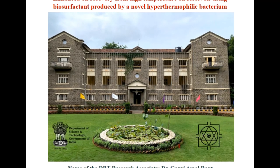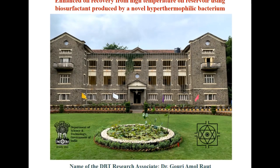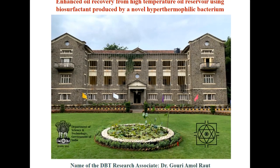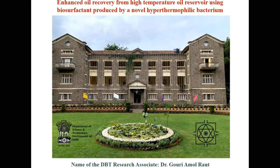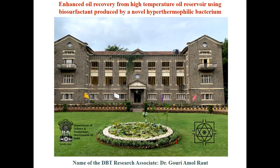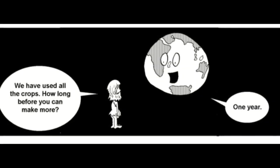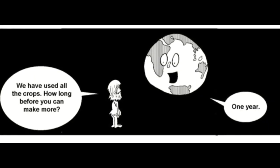Dr. Gauri Raut, a postdoctoral fellow working in the Division of Bioenergy at Agarkar Research Institute, Pune. I am working on the topic Enhanced Oil Recovery from High Temperature Oil Reservoir using biosurfactant produced by a novel hyperthermophilic bacterium. I would like to draw your attention to a grave reality.